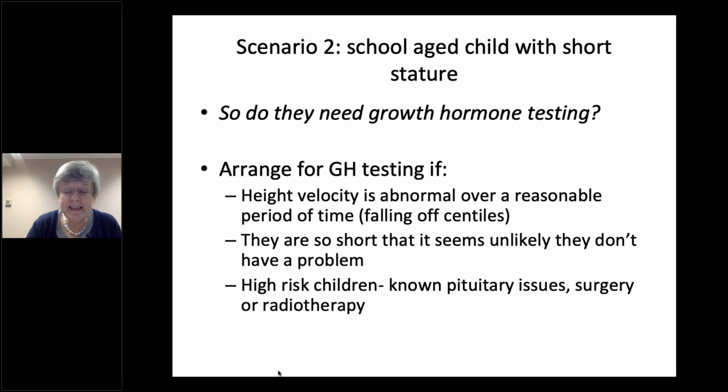Although surprisingly, you find children who are well below the 0.4 centile and seem to have really no medical problems. And obviously, there's a group of high-risk children who have known pituitary issues, have had surgery, and so on. Often we would do growth hormone testing as a way of reassuring ourselves if someone was very short for family. But it isn't the case that every single child who is short needs testing.